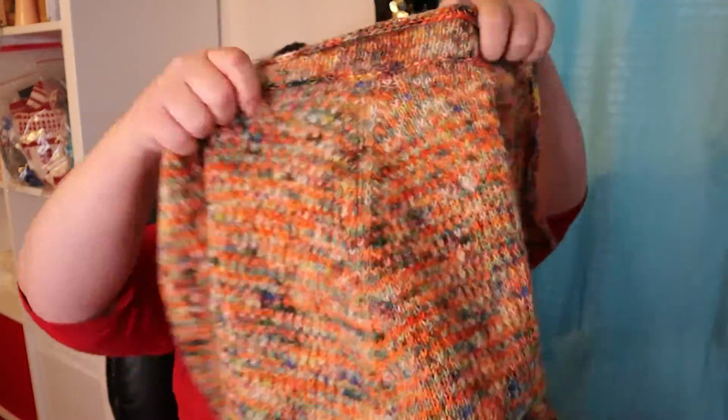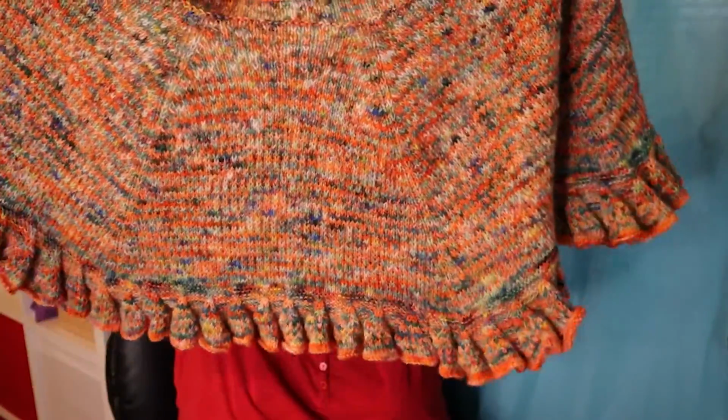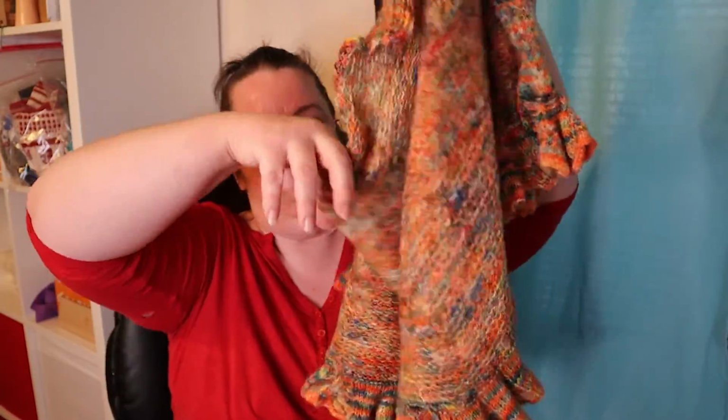But I have a couple of things to show you, at least. The Victorian cape, the never-ending story, is now... Oh, I'm dropping things. I have now blocked the cape. There it is. I haven't lined it yet. That will be the next step, to line it and put buttons in it and all that, and that will be done.